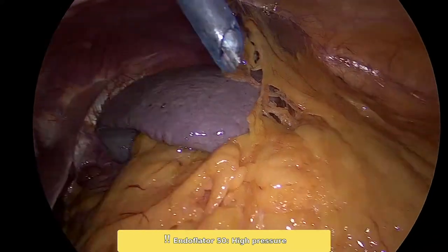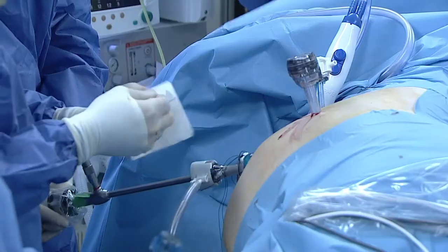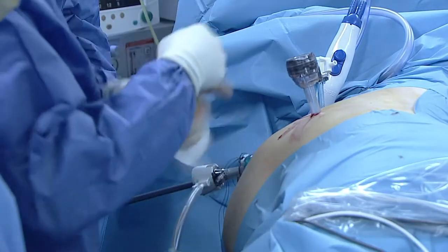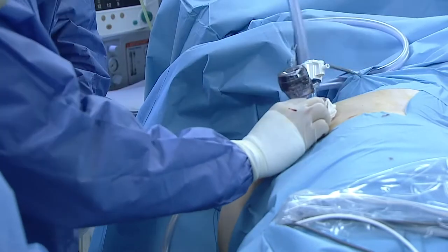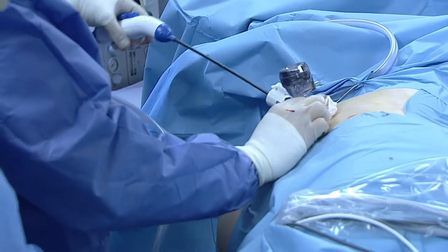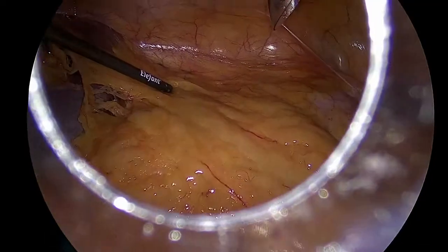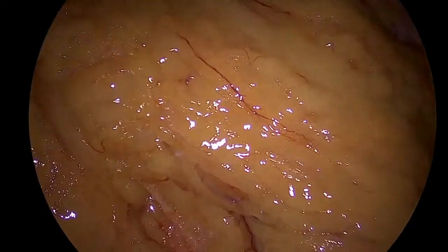Rotate the table a bit more to me. Give it a little more tilt towards us, please. Good. Okay, bring the table down. Now raise the table, please. You have a 30. You need to sit down now. That's why I told you, you need to sit down.